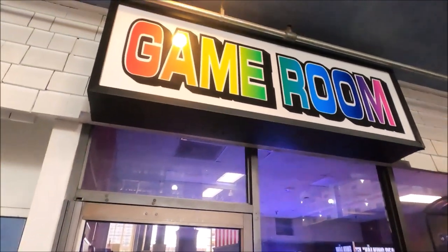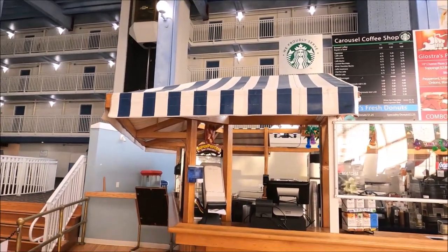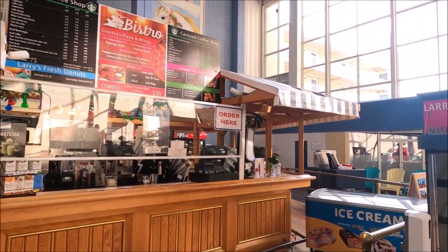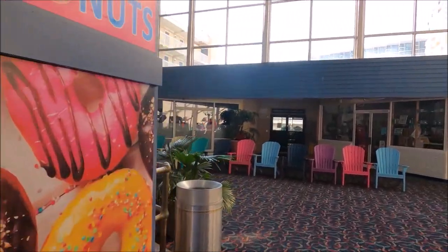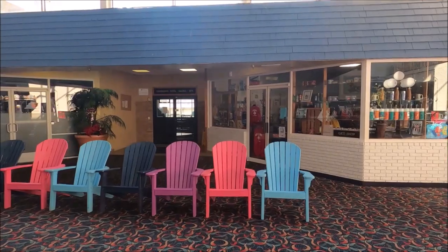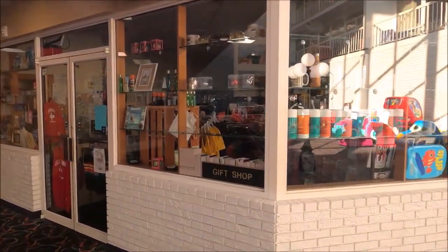They have an indoor pool, an outdoor pool. Like I said, it's oceanfront. They have a little bar and lounge in there too. Up here, you'll see a gift shop right in front of me. That's pretty cool. If you forget anything, you can run down there and grab it, or a souvenir or something like that. And besides the bar and lounge, they also have a restaurant in there.